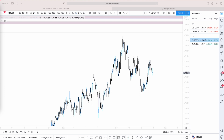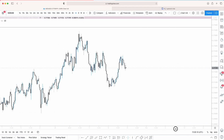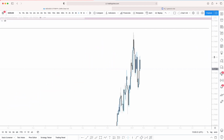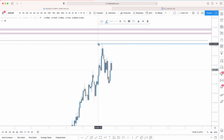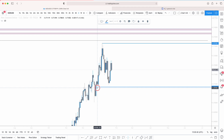So I'm going to show you another way. I'm going to try to break down this trade, but I'm going to break down the trade that I've taught in our free content, and we'll go from there. So in terms of Kiwi dollar, if we look at the daily, where we can consider going long, this is something that I think can be a little overlooked. We can see that we made this high, and the order block that created that high was down here.